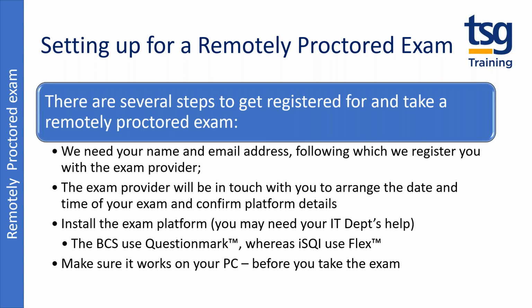Once you've installed the platform, we recommend you take the time to test it. You don't want to be testing it when your exam is live, because if it doesn't work, you've got a problem. As I say, in my experience, they do work, with very, very few problems, and typically they occur where your IT department's locked you down. So again, you may need to get some help from them to get that PC unlocked, or for them to install the platform for you.